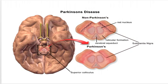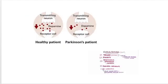Clinical manifestations are tremor, that resting tremor, rigidity, muscle stiffness, bradykinesia or akinesia, which is changes in movement, postural disturbance. They have that kind of stooped over posture. There can be some autonomic or neuroendocrine involvement, which is inappropriate diaphoresis, orthostatic hypotension, drooling, gastric retention. There will be no weakness, though. You can see here, we lose receptor, we lose transmitting neuron, release of the dopamine, so decreased dopamine, which is inhibitory, and that leads to all of these symptoms.